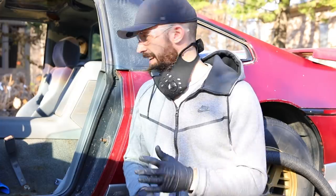All right, so as of right now, we got the seat out, we got the whole floor completely vacuumed on the driver's side. I'm gonna start wiping down the panels.